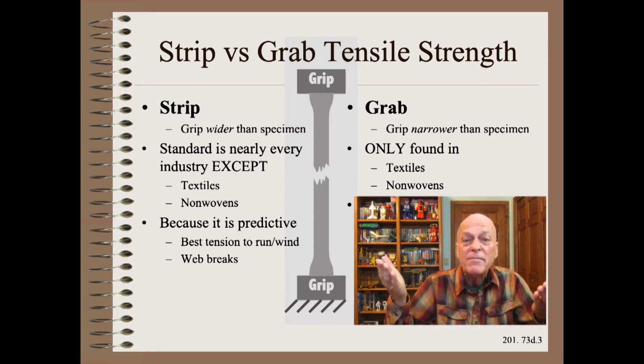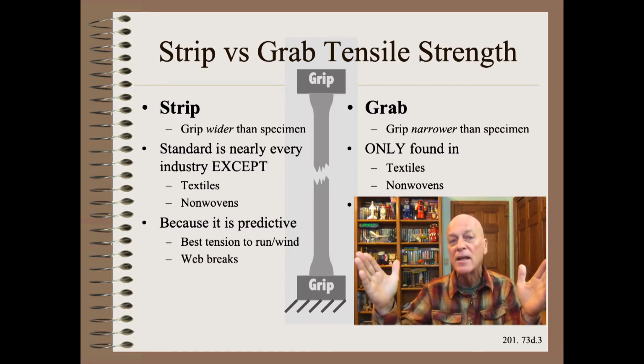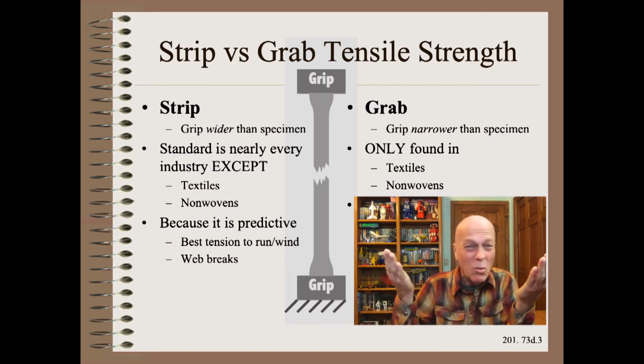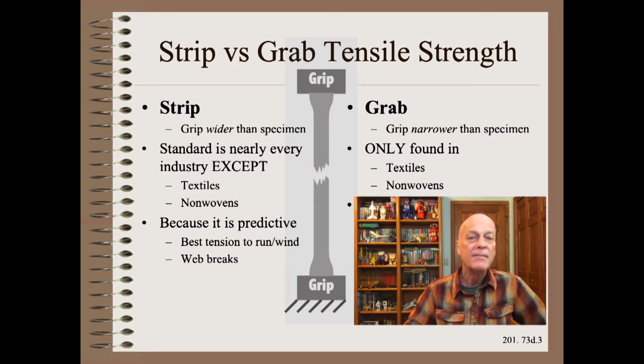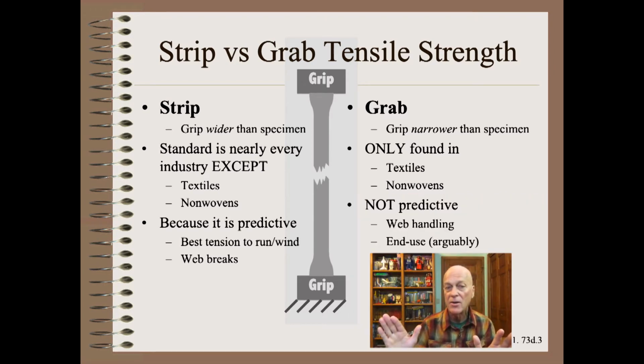So what's the difference? The difference is small but vital. In the strip tensile, the grip is wider than the specimen. With the grab tensile, the grip is narrower than the specimen. So, why should such a small difference matter so much? Easy. Because strip tensiles can be used to predict design parameters, such as sizing tension components, and to predict performance, such as web breaks. Grab tensile can do neither.